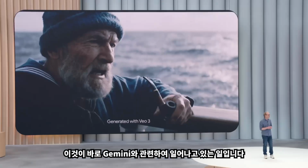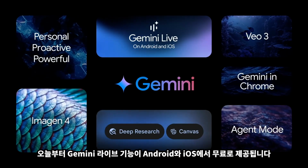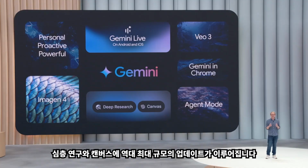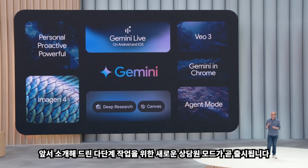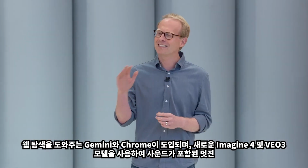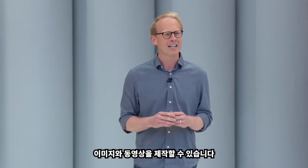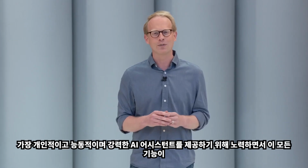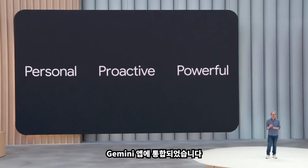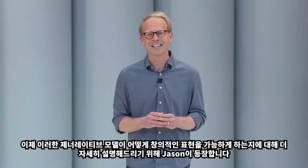So that's what's happening around Gemini. Starting today, Gemini Live capabilities are free and rolling out across Android and iOS. Deep Research and Canvas are getting their biggest updates yet. There's a new agent mode coming for multi-step actions that you heard about earlier. We're introducing Gemini in Chrome to help you navigate the web, and you can create stunning images and videos with sound using the new Imagine 4 and VEO3 models. It's all coming together in the Gemini app as we work to deliver the most personal, proactive, and powerful AI assistant. And now, to go into more detail about how these generative models are unlocking creative expression, here's Jason.